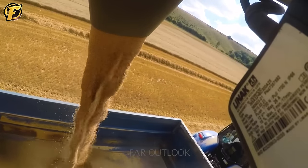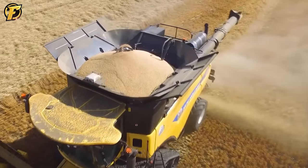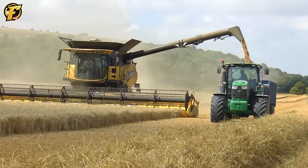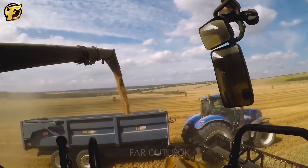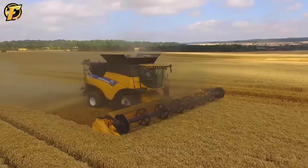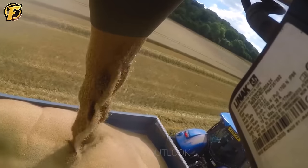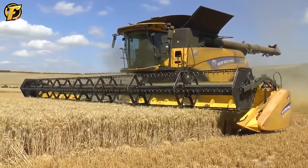Here, the wheat is separated from the plant and other unwanted parts using a screening and sorting system. High-quality grains are moved into containers with a capacity of 30 cubic meters, ensuring a quick harvest. In addition to harvesting, the CR10.90 can automatically unload wheat into containers or trucks for transportation.